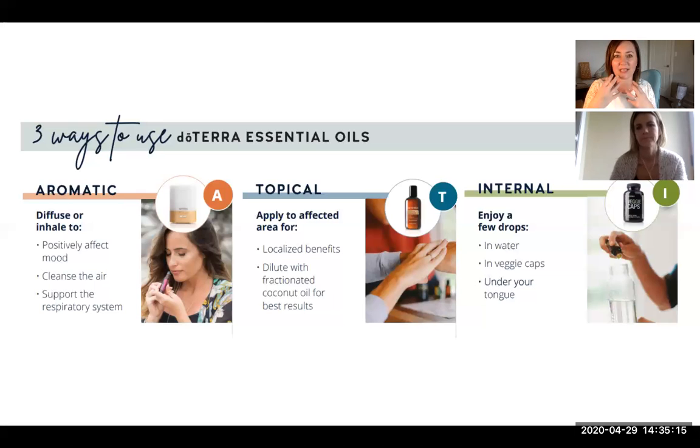All those capillaries underneath the tongue means that the oil gets absorbed really quickly and it's into my bloodstream right away. And it has all kinds of therapeutic value to doing it that way. So pretty much everybody in our home consumes essential oils internally. The kids don't always know that they are, because we cook with our essential oils as well. It's another great way to take them in internally.